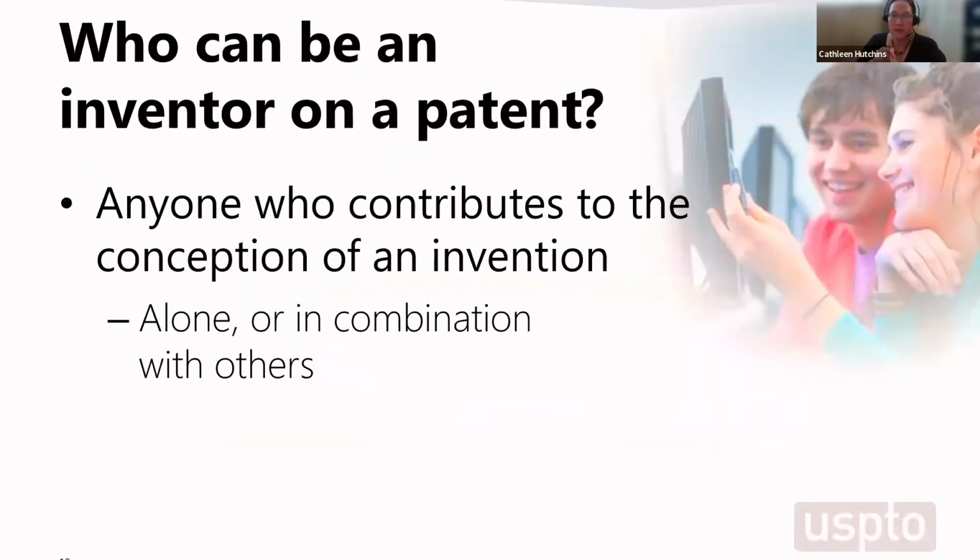So a lot of times, especially when we present to the K through 12 STEM, we go, who do you think can be an inventor on a patent? Like what's the age limit? And I get a whole variety of answers. Like I've had somebody say 21, 16, 45. The true answer is there's no age limit.